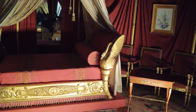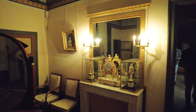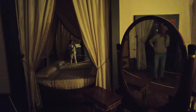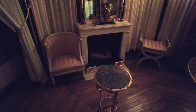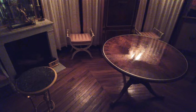This red bedroom was the one she used when she slept with Napoleon. But in fact, just behind the ceremonial bedroom was her everyday bedroom. She found this corner bedroom lighter and sunnier. Next is Josephine's boudoir, where she would spend a lot of time. She would also use it as a private dining room.